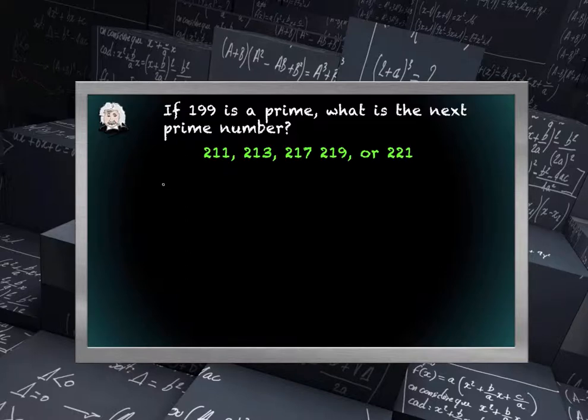Well, it would be the lowest answer greater than 199. In this case, it's 211. 211 is the best place to start and check if that is indeed a prime number. The way we're going to check is go through the divisibility of the numbers. Is it divisible by 2? No, it's not an even number.